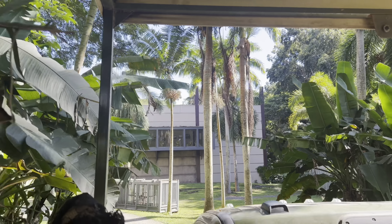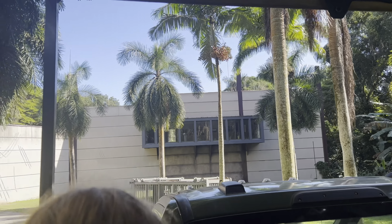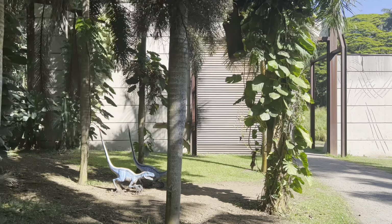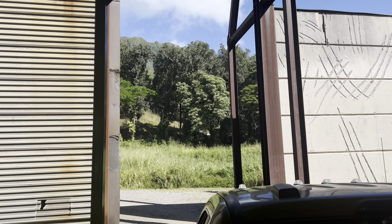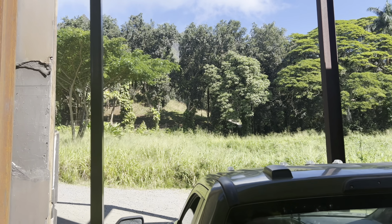Oh my god, look at where we are. This is the observation deck. And when we just turned, we can see that huge gate which was shown in the movie, and it's written as Jurassic World. Nice.